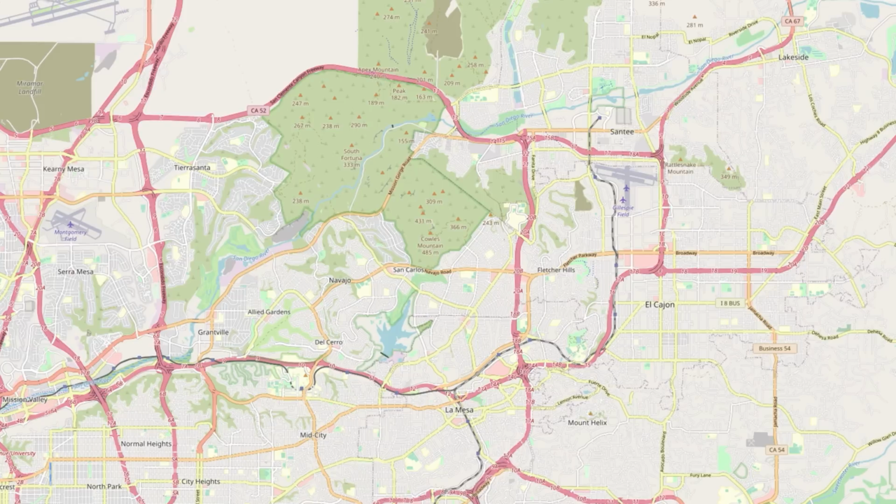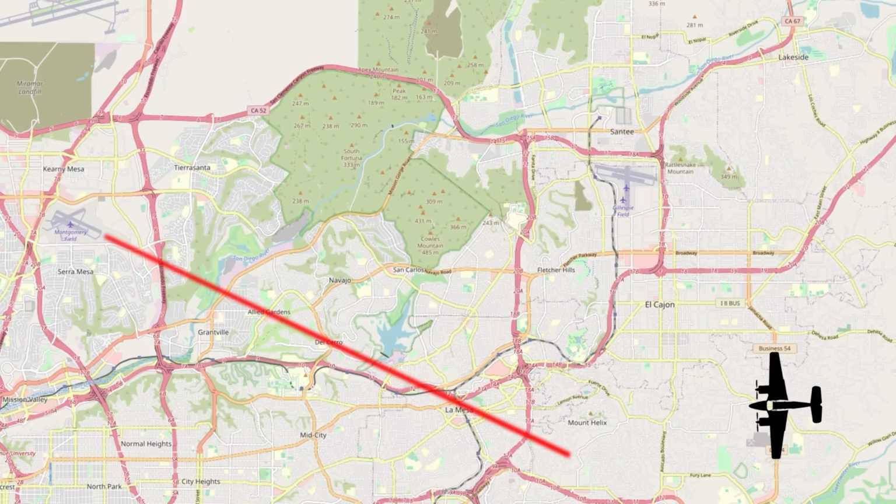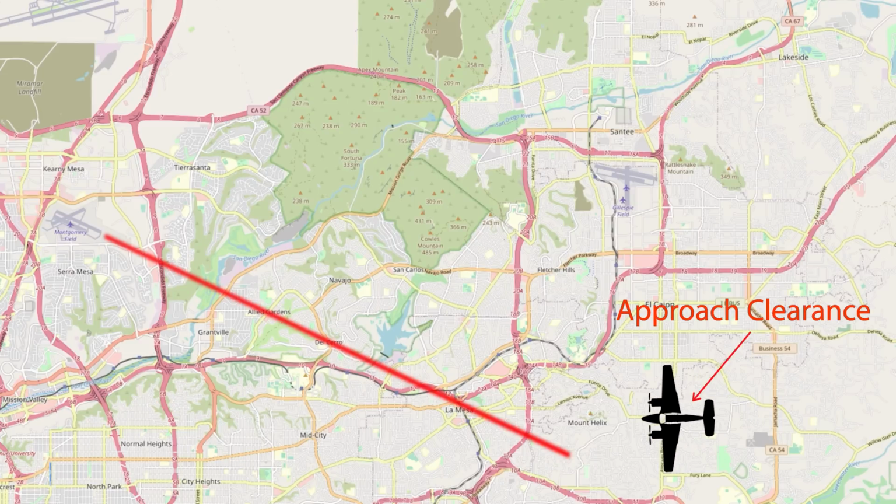But now let's take a look at what happened. The aircraft is inbound on a 250 heading, so he's just 30 degrees off from the runway heading to intercept the localizer. The approach controller issues the approach clearance, meaning that once the pilot joins, he's supposed to fly the approach without further assistance from the air traffic controller. However, based on the ADS-B track, it looks like he turned too early and undershoots the final.